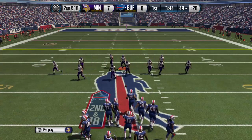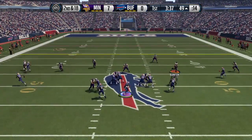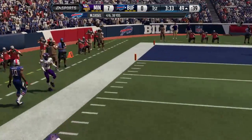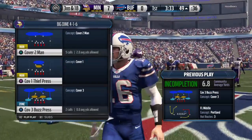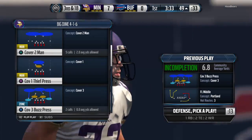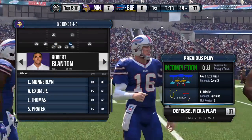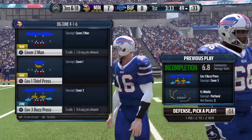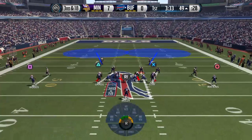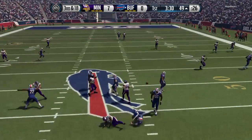Second down. The Vikings with a nickel look here on defense. Matt Castle with the long throw. This is third down. Castle's lined up. Two tight ends set. Knocked down as he fires it.